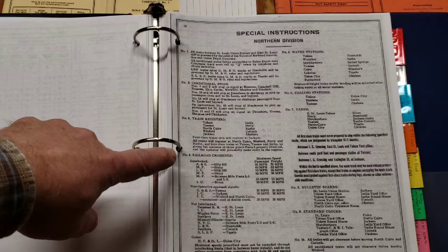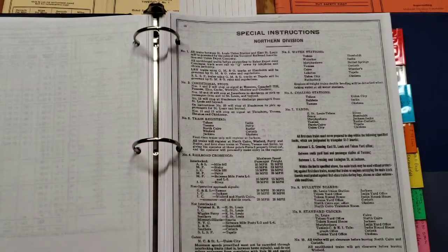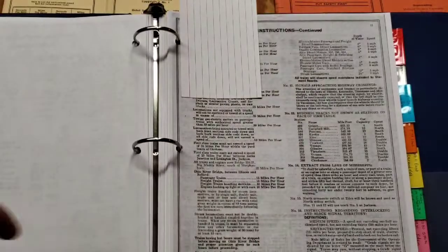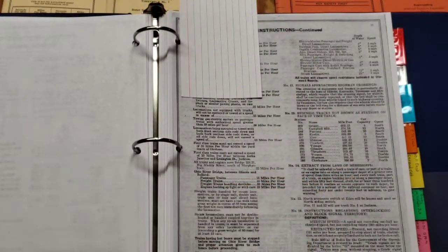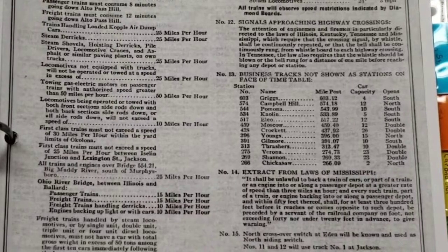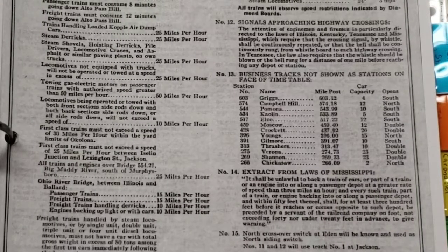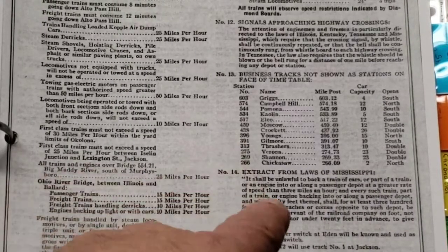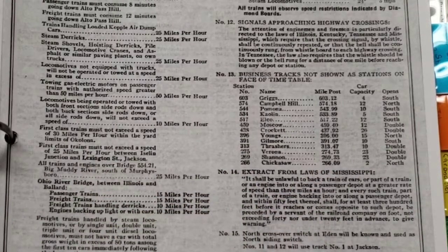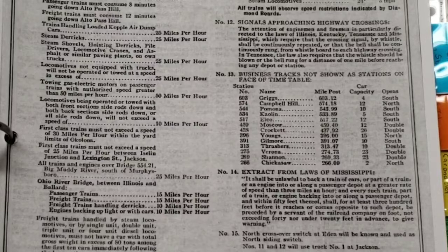It shows, for example, all the railroad crossings on this page. And on this page, which I find really interesting, and if you can see that right there, let's see if we can zoom in a bit. It says business tracks not shown as stations on face of timetable. This is showing you where all the industry tracks are, the milepost, the car capacity, and what side they open up to. You never know what sort of information you're going to find. If you wanted to model this railroad, information like this is invaluable.